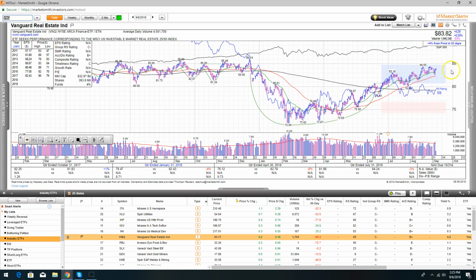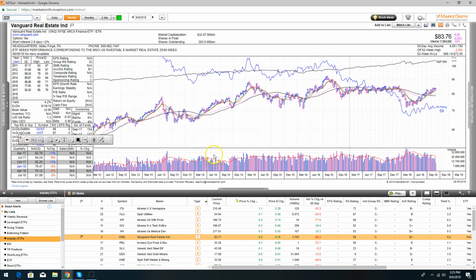The REITs are looking a lot like the utilities chart. You had the death cross and then the golden cross, and it's kind of grinding its way higher. But again, they're interesting because they've been out of favor for a while. So is it going to have its time to shine?